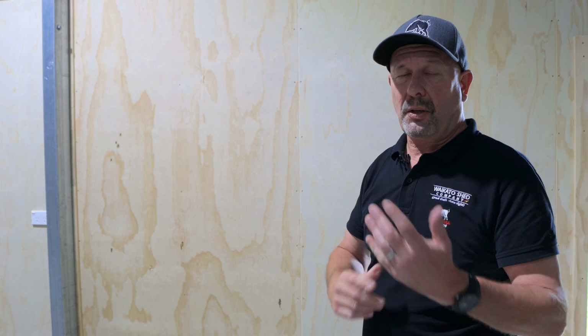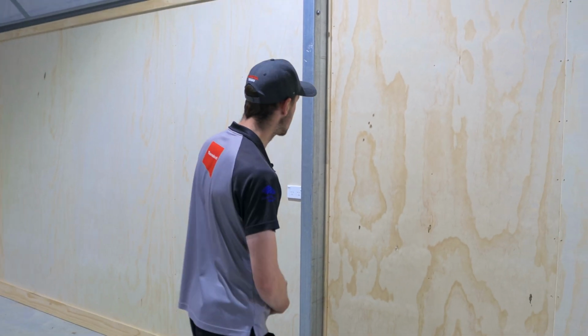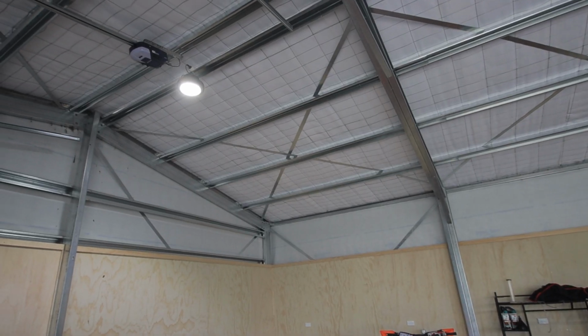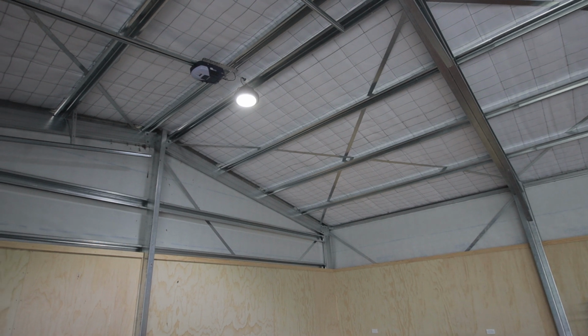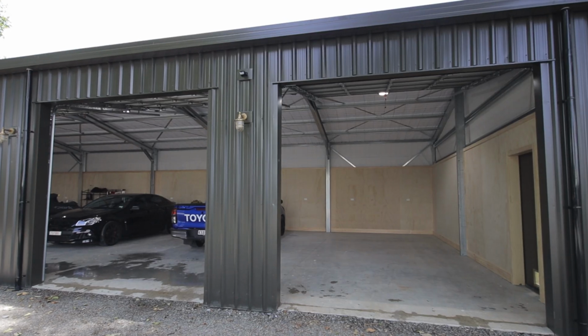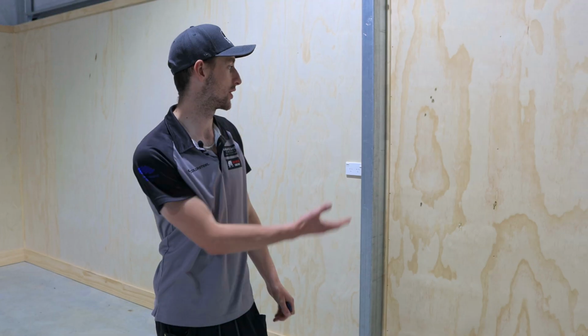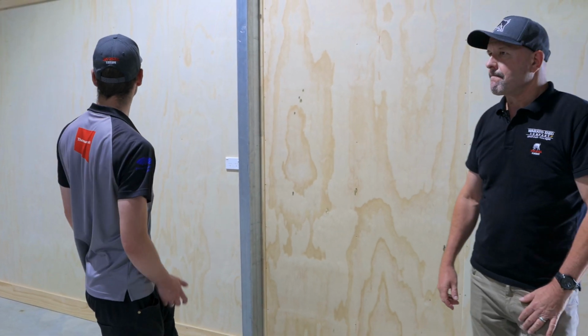That's crucial when you're going to line a shed, whether it's in ply or GIB or whatever. So that's part of the consultation. We don't miss that. That's important detail. And also we make it nice and easy. So we set the girt lines at 2.4, so these will be 2.4 metre sheets. And it's super easy to fix it to the girt lines as well. It makes it quite a simple process. But yeah, as you can see, it does really give it a nice finish in this shed.